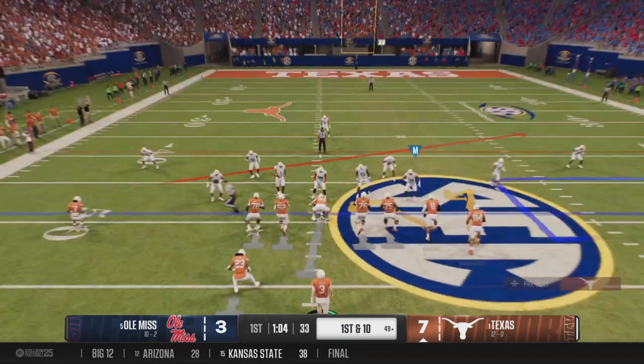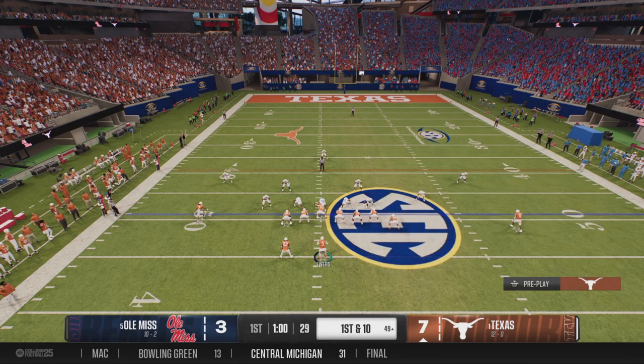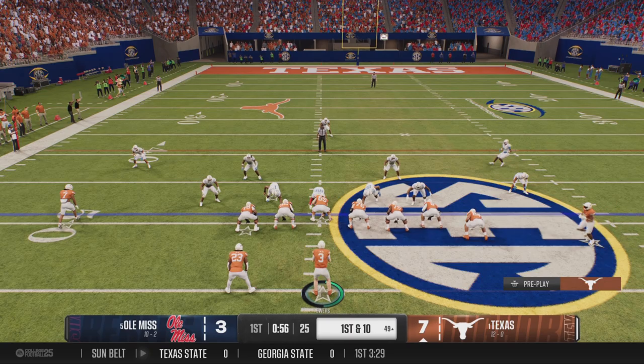Well, when your running game's working like this, especially in the first half, it makes everything easier. And after big runs like that, watch for the offense to come back and attack off play action.